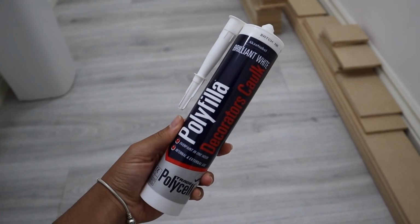Okay, now time to caulk the edges. I always get questions as to why you use caulk and polyfiller for different things. Now, I don't know if this is actually a thing, but from my understanding, the polyfiller fixes gaps between the MDF, so between the verticals and the horizontal panels themselves, whereas the caulk is used to give a more professional and smooth finish between the wall and the MDF. But yeah, this is what I do.